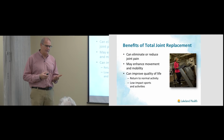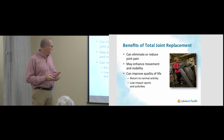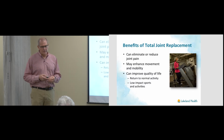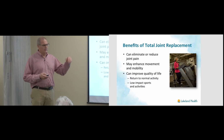It really enhances their mobility. It can improve their quality of life. A lot of them return to very normal activities. We recommend low-impact sports. I have a neighbor who I did a hip replacement on. I did a replacement on him 12 years ago, and he's having his other hip done next month.